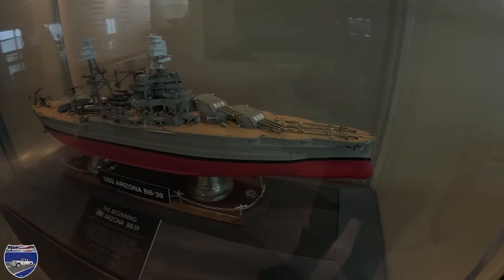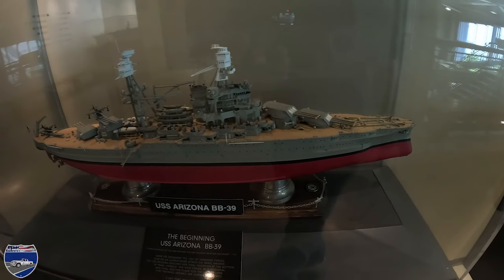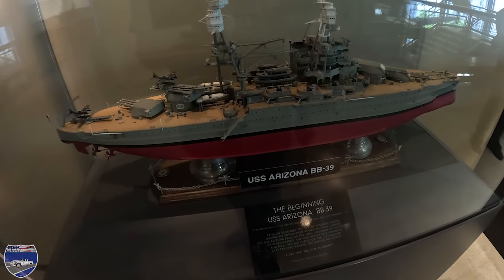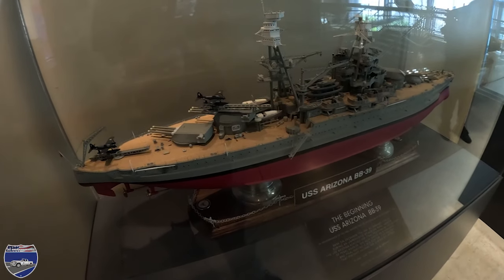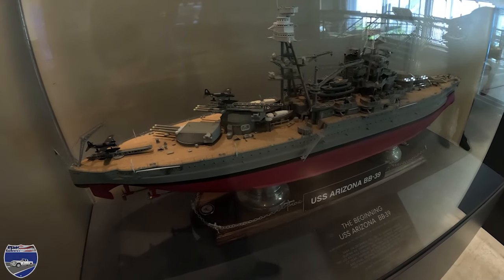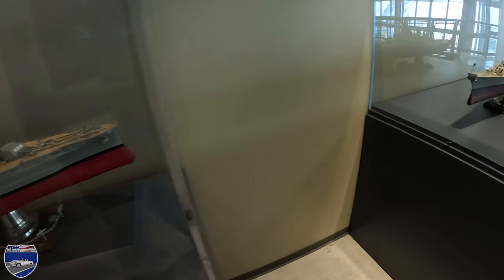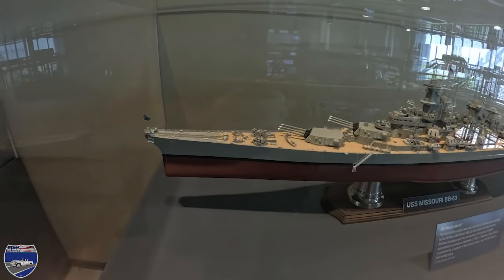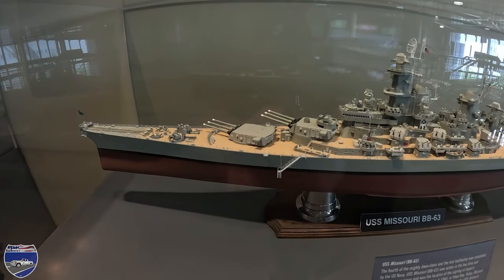As you guys always know that follow the channel, battleships bookend the war for America. This one is symbolic of the start of World War II. And over here, Mighty Mo is symbolic of the end of the war.